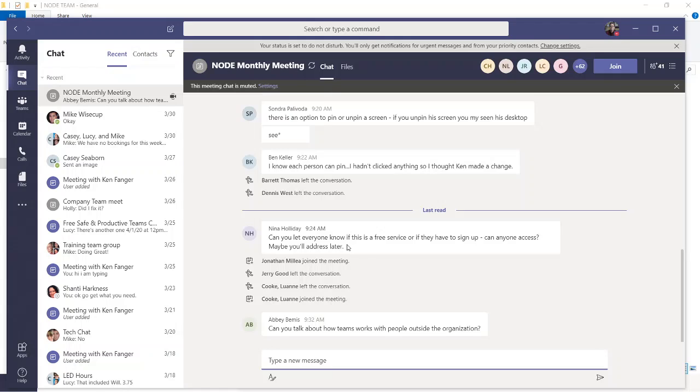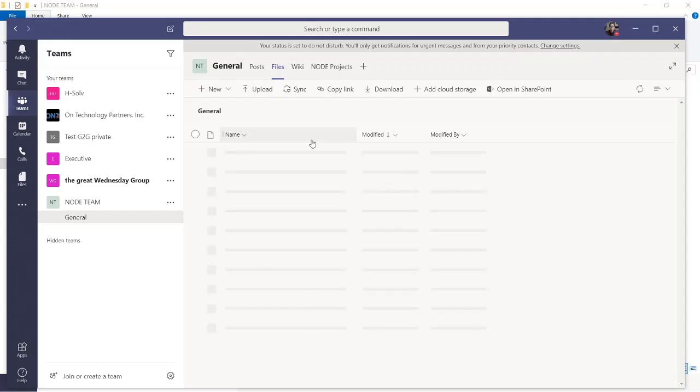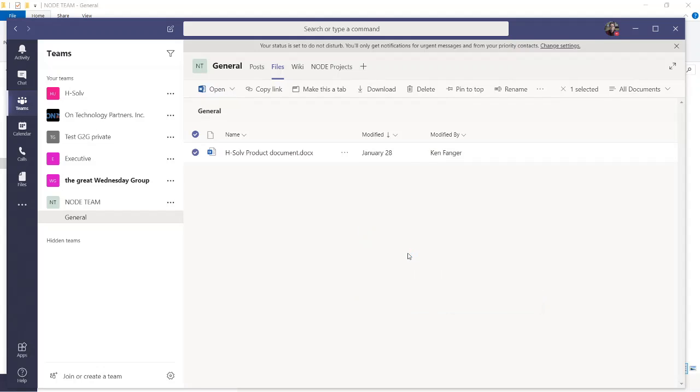Yes, I will talk about both the free service and how people can join it. So you're able to share files. So here, let me actually show this. So I can actually go and open this in SharePoint, which will give me a few more options. Then I'm going to show you how you can share these files.